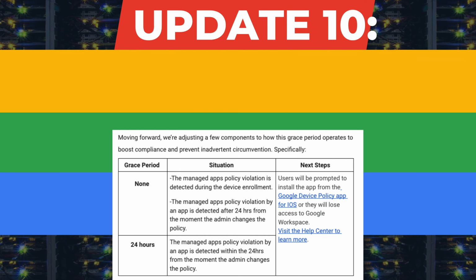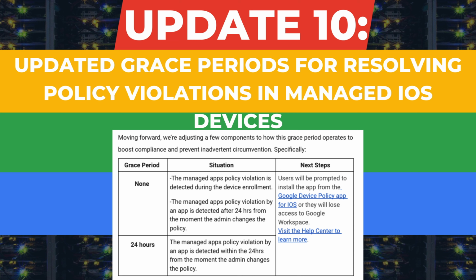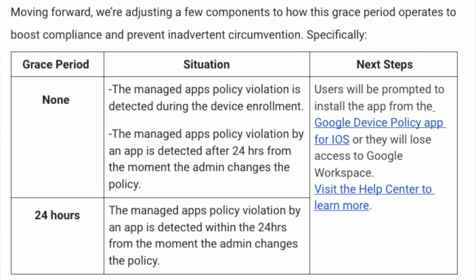All right. Next, we have the updated grace period for resolving policy violations in managed iOS devices. So, with this update, the current situation was that when admins made a policy change that resulted in an app going from unmanaged to managed, if that violation was detected, a 24-hour grace period was given for users to comply with the change. And then after the grace period, users would lose the ability to access their Google Workspace account.